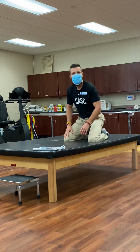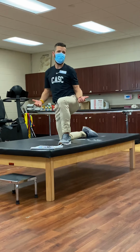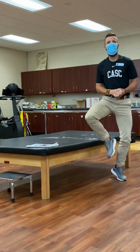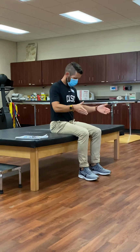That right there. This, however, if you have a knee and a hip, balance-wise, this is a much more challenging position. And then we move to sitting. Now I want to show you the proper way to sit. Right here. Feet flat on the floor.